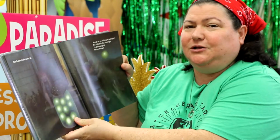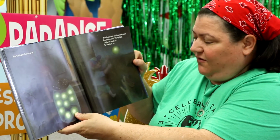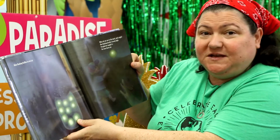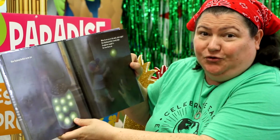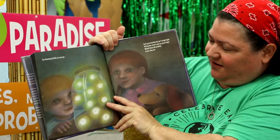What are they going to do with all these fireflies? What do we see in this dark, dark night? 1 flashing firefly, lonely light. I'm glad we caught it. For now there are, what comes after 9? Dun, dun, dun. 10 flashing fireflies in our jar.